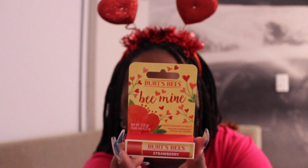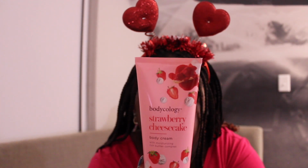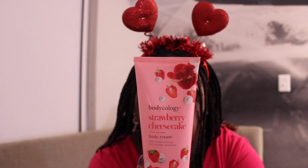So I got Burt's Bees Be Mine. That's for orange strawberry scents. I have the strawberry body scrub from Tree Hut, and then I came across the strawberry cheesecake body cream. So that's my lotion, but I don't want to use this lotion. Of course I have my Jergens original scent cherry almond. Also tagging along is my robe I got from Victoria's Secret.